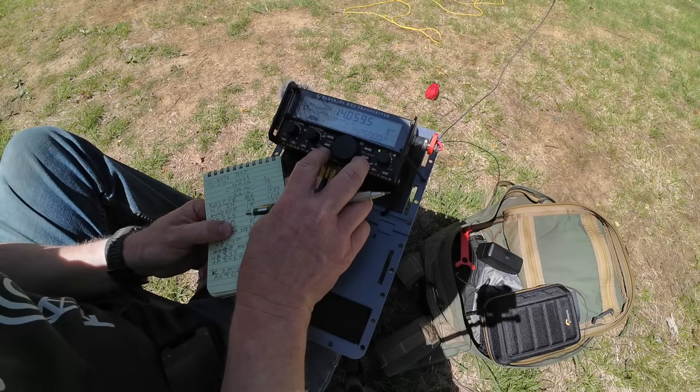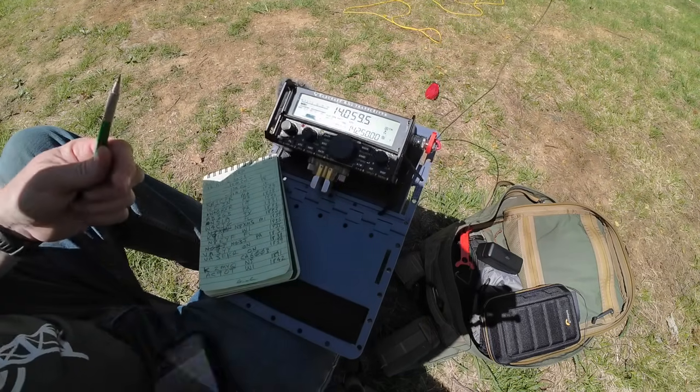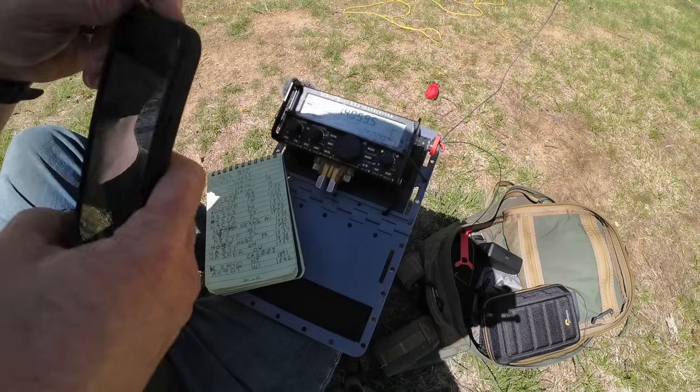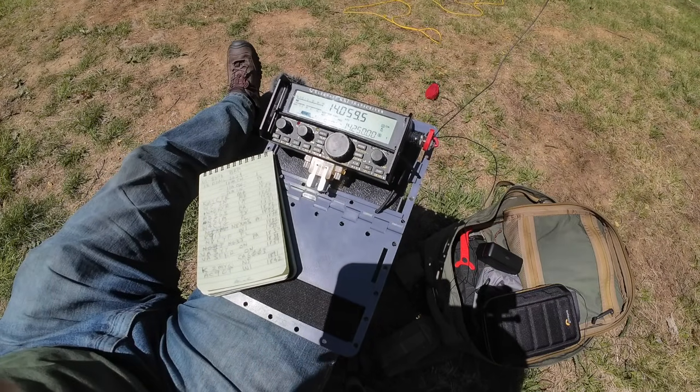Nobody's out there. You know what? Before I do that, turn this down, take a couple shots here while I'm thinking about it. There we go. I got my whole log. It is hard to take photos when you've got this much sunlight at this time of day.